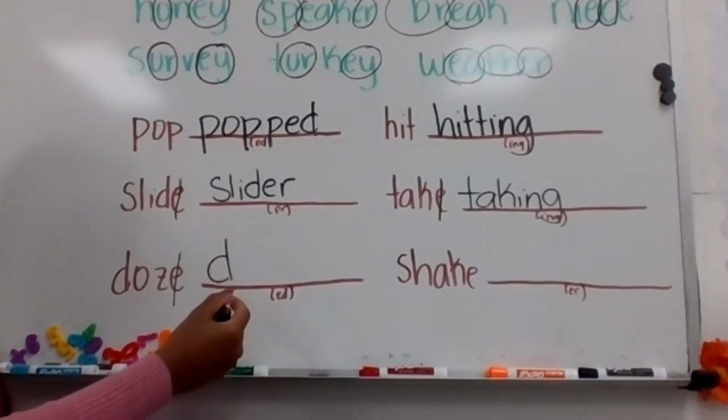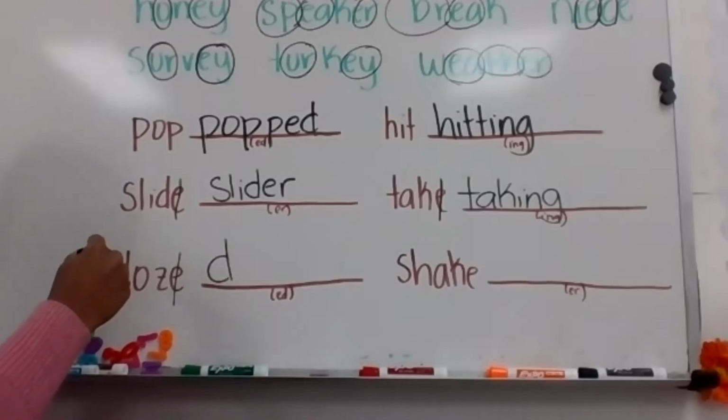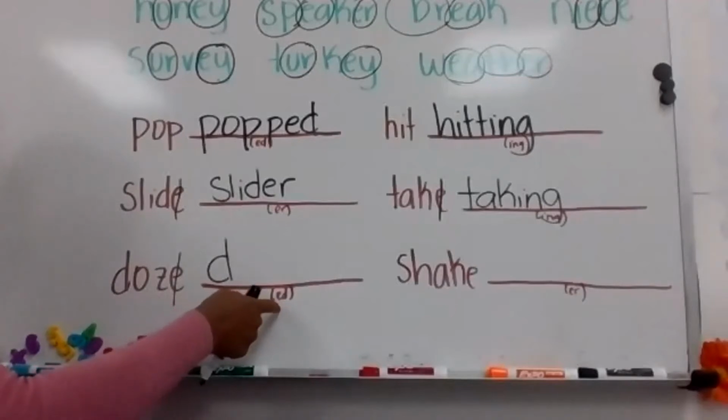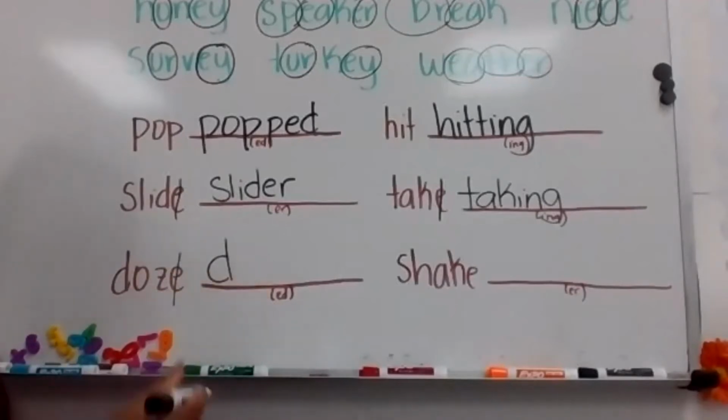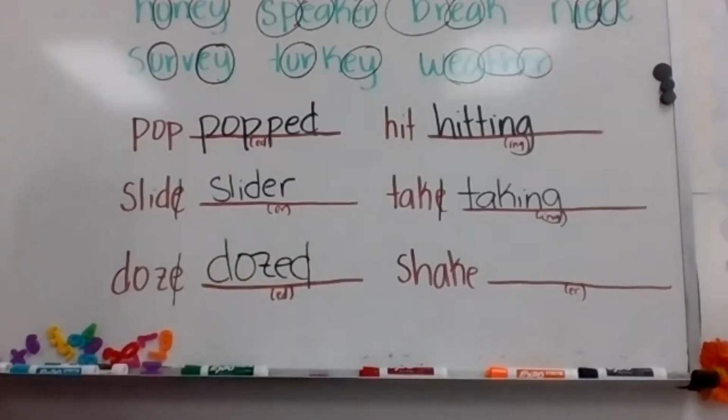D, okay. What else do I write? Put the line over the O. I don't have to mark the vowel because this is applying a suffix. So how do I write it when I add ED? How do I write dozed? Put D-O-Z-E-D.